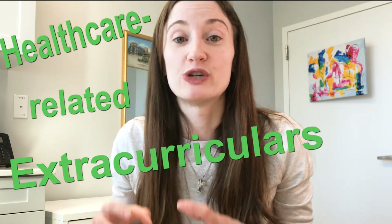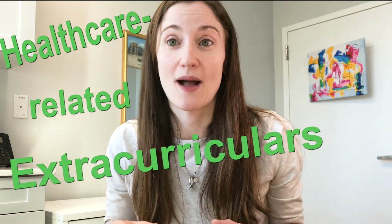And here is my big tip, guys. I think that healthcare related extracurriculars are really going to help boost your application. Yes, you want to seem well-rounded. Yes, if you are a super athlete or an awesome musician, you should definitely put that on your application. But an application with some nice, balanced, extra healthcare related activities is going to stand out to the medical schools.